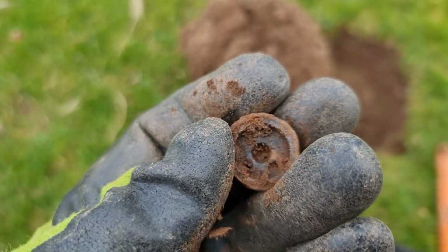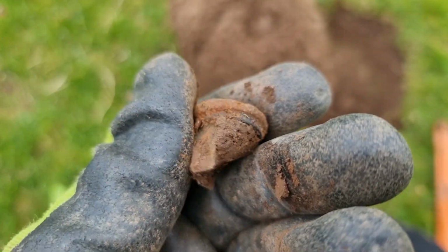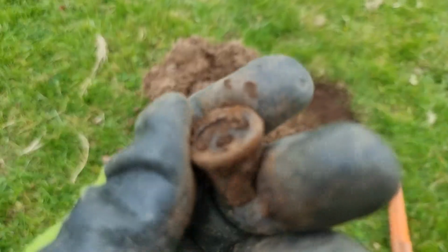Finding lots of little electrical components around this area, so I'm wondering if it's just green waste up here. Maybe I'll have to go on the other side of those trees there. That's where I found the rings. I think I'll head that way in a little bit.